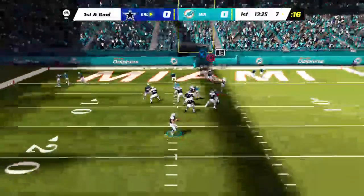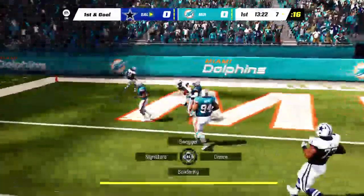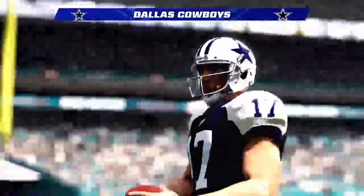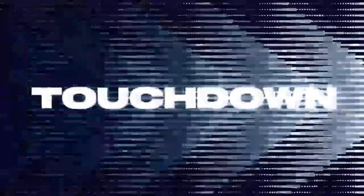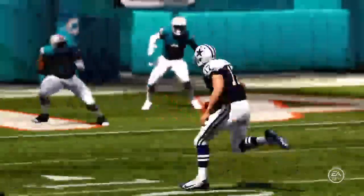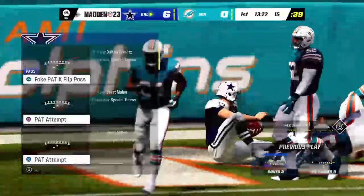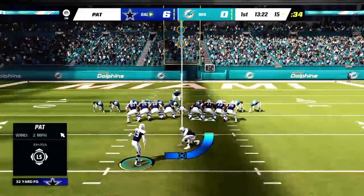Here's Gilbert. Steps away. And he'll take it into the end zone for a Cowboy touchdown. Taking it in from 7 yards away. And the Cowboys will jump on top with the game's first score here this afternoon. Solid finish to a solid opening drive, and that's the threat that he represents. He can take off and score on you.